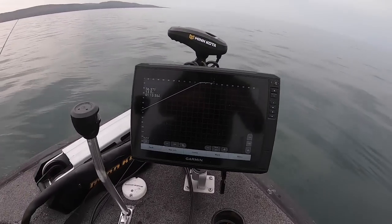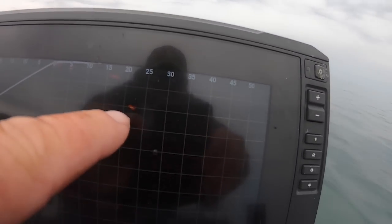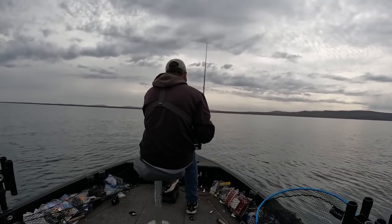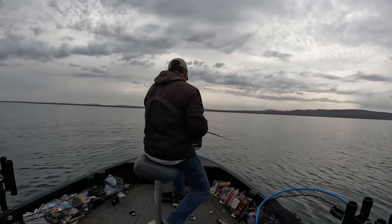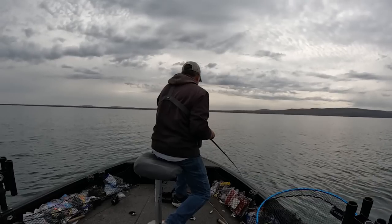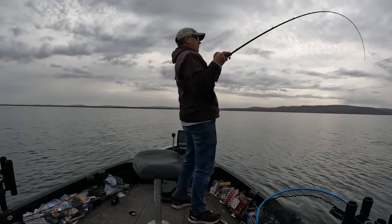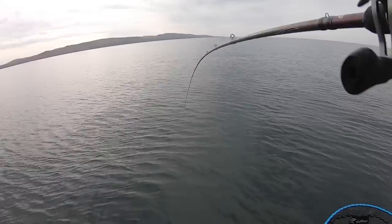Want to see him swim down to the bottom? There he is. There he goes. That's the lake trout right there. My bait's dropping down near him. Let's see if he turns for it. Here he comes. Come on, come on. Got him! Oh, man, he chased it a ways. Wow. Steady retrieve.